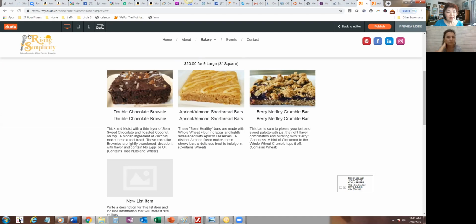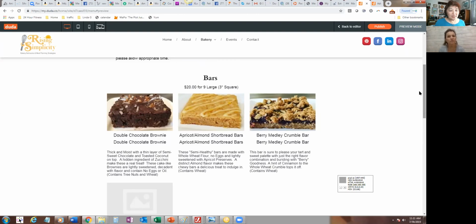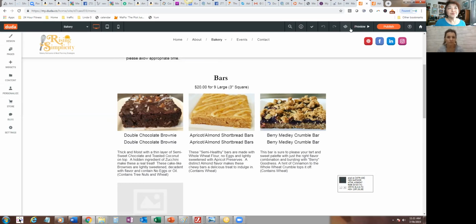This is an option, and this is why I wanted you to play, because there's lots of ways to build the website. I chose elements that I thought would work, but also navigation. So for example, let's say, and you seem to have a lot of different kinds of cookies, maybe you want to have a page just that had cookies in it, right? Okay. So one of the things you can do is, let's go back to the editor.